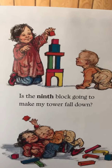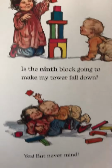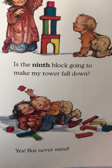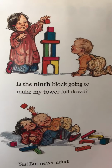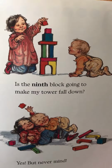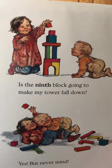Wow. Is the ninth block going to make my tower fall down? Yes, but never mind. The falling down is part of the fun, isn't it? There it goes. Nine blocks. Can you build a tower with nine blocks? Let's see if you can. I bet you can do it.